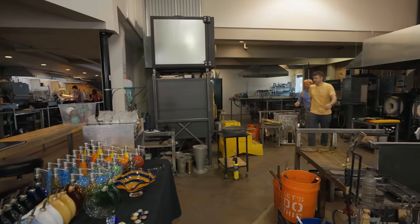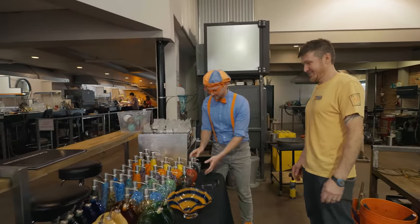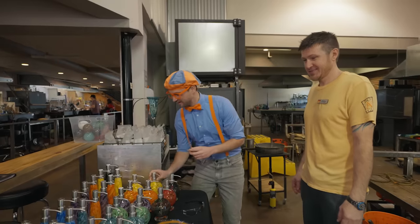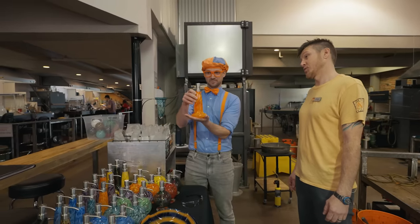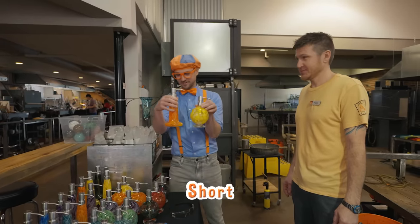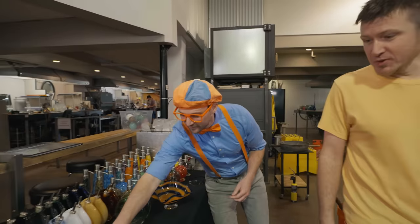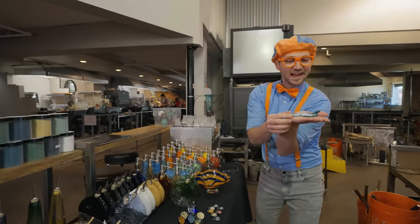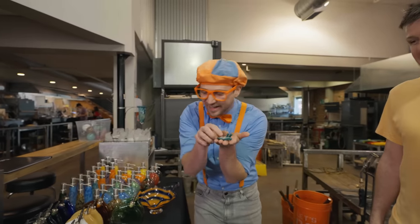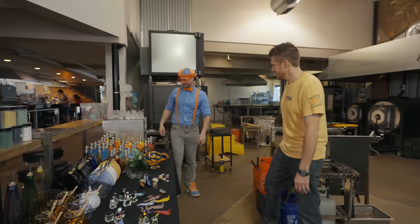Wow, this place is so cool. It is pretty awesome. Whoa, look at all of these. Looks like a soap dispenser, right? That's correct. And what's this one? That's one of our tall soap dispensers. A tall soap dispenser and a short soap dispenser. Cool. Did you make these over here too? Yes, we did. Looks like a slug. Hey, little slug. Wow, you make some really cool pieces of art here.